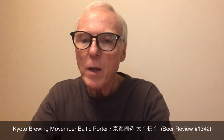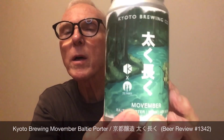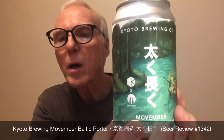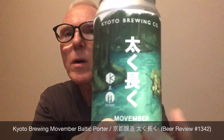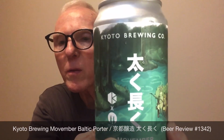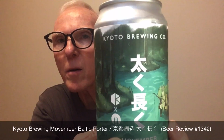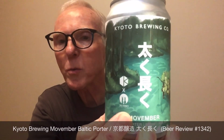All right, well, this beer, let's take a look at this beer here. It's called, again, Kyoto Brewing Futoku Nagaku, and Movember in English. Futoku means fat or thick, and Nagaku means long. And they're playing with the reverse of short and sweet.